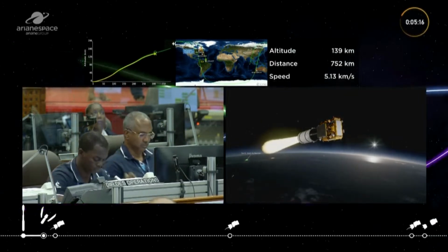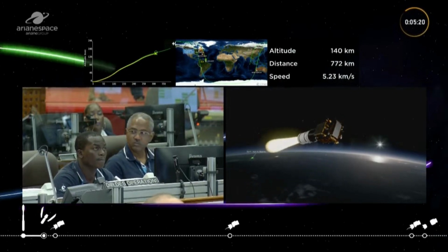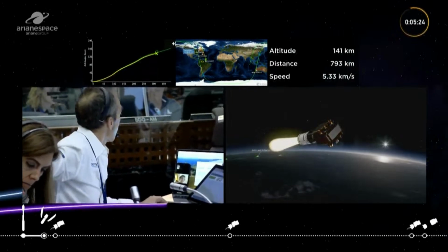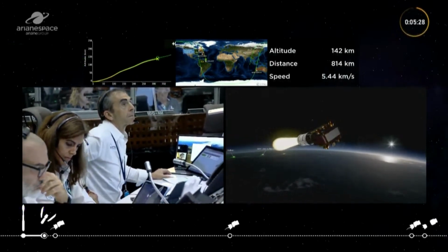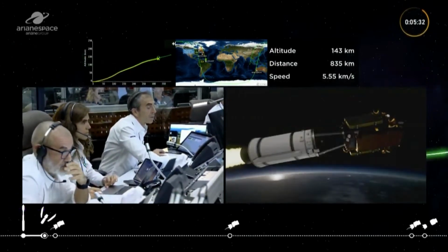All going well. We can see our satellite for the first time. What are we looking at here? Yeah, indeed, we can see. So on the right, you can see the Sentinel-1C satellite with, of course, its solar panels on the side, folded for launch. And top, you can see the radar, which is folded as well.